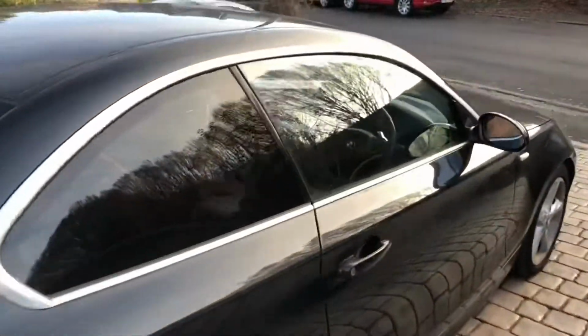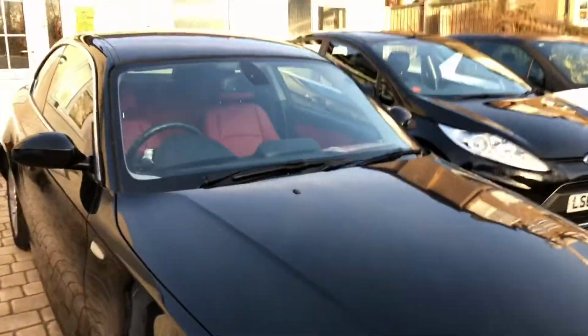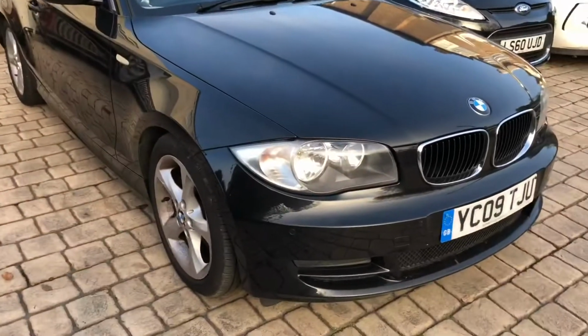I mean, you won't find many of these at 72,000 miles, especially not with all the extras in them. This has got to be a 6.5 grand car.